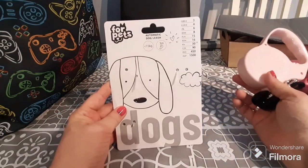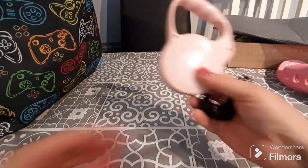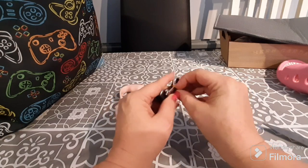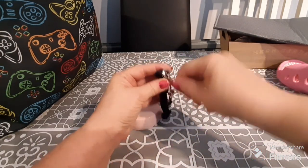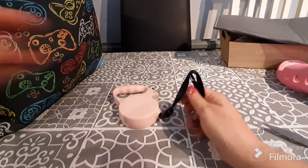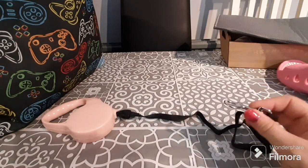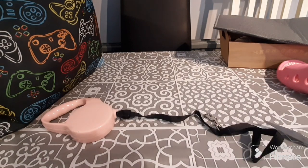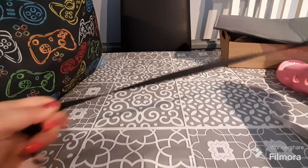They did have a bigger dog lead. This one's up to 15 kilo. My dog is pretty small, so I didn't want a big chunky lead on her. And we do put a harness on because I'm not a fan of attaching the dog lead to the dog collar. I think that really pulls on their neck, so I like the harness way better.